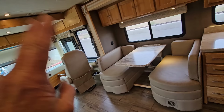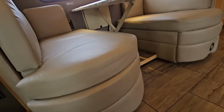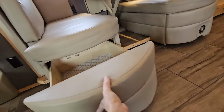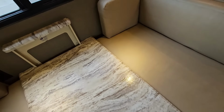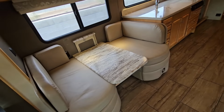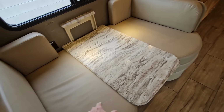Now across from that slide out will be the second slide out. This has a booth on it. I'm not a huge fan of booths, but it does have a storage drawer underneath right there. Lift up that handle, push this down, and you have a second bed in the front area right here. This is just a twin size bed. You will have to relocate the cushions on top.